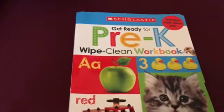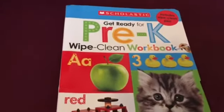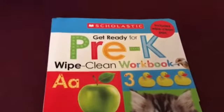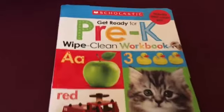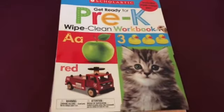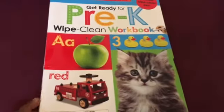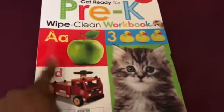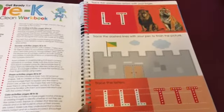And the last thing that I'm going to share that I picked up, not in the dollar spot, is from the teacher section, usually next to where the school supplies for students are. This was $10. I love Scholastic, so I was psyched to see that it was a Scholastic produced workbook. It's a wipe clean workbook, and the focus is on colors, numbers, and letters, as you can see from the cover.